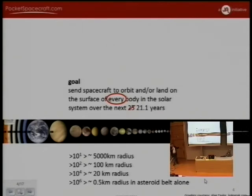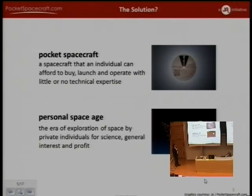So what exactly is everybody in the solar system? Your graphic there is 88 of the largest bodies in the solar system. If we stick with the definition of more than 5,000 kilometers, you're looking at 10. If we include everything over half a kilometer in the asteroid belt, we're looking at 1,000,000. But for the purposes of thinking about how you might do this, 1,000,000 is a nice round number. So how would you launch 1,000,000 spacecraft?